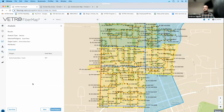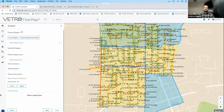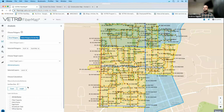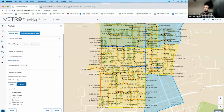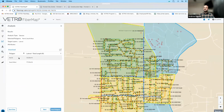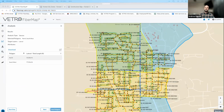All of this can be downloaded as well via this download button, giving you a CSV file with the results of your query. Lastly, it might be important to view how much footage you have in a particular zone or area. Let's look at our lateral footages really quickly within multiple areas. So I'm going to select these two polygons. I'm going to target my lateral layer. And I want to know the length of my laterals within both of these polygons. It'll break it out. Here's my north polygon and my southwest. And here's the footage accordingly of all the laterals within these polygons. You can see that it quickly gives us an idea of how much is within each zone area.